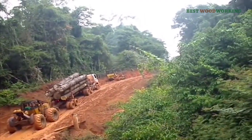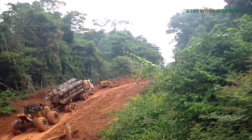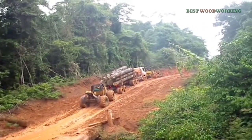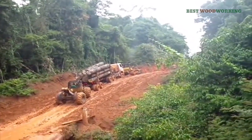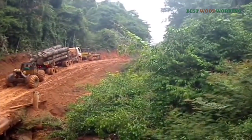However, amid this treacherous terrain, the real magic lies not only in the car's power but also in the driver's sheer skill. With each calculated maneuver, the driver showcases an unparalleled mastery of their craft, deftly steering the lumbering behemoth through the quagmire with finesse and precision.